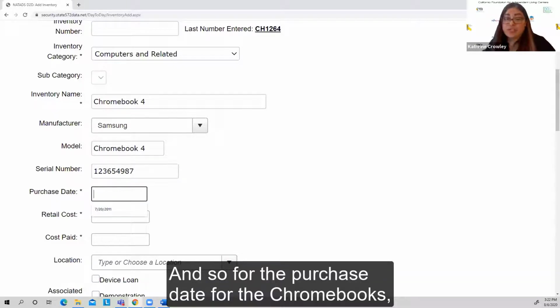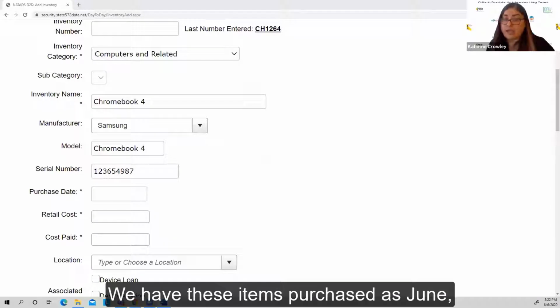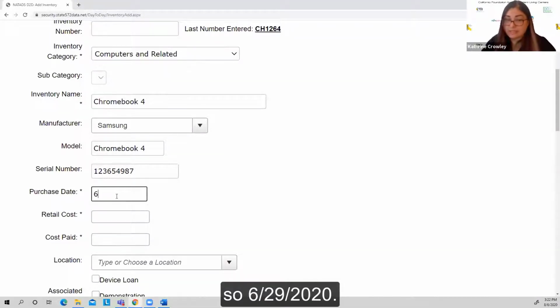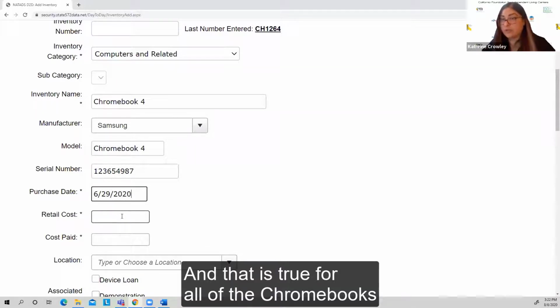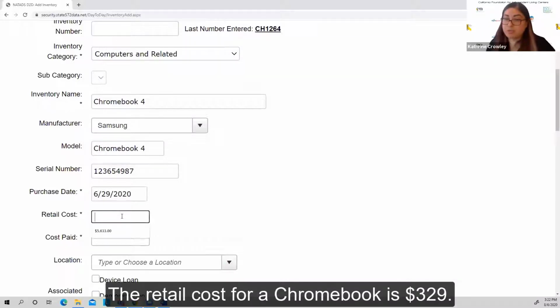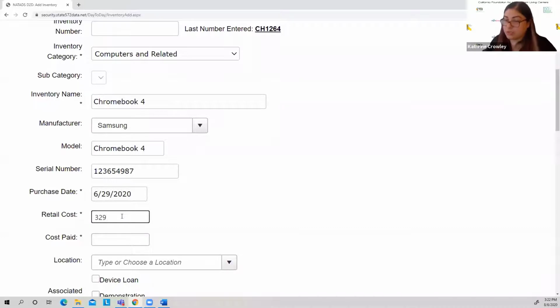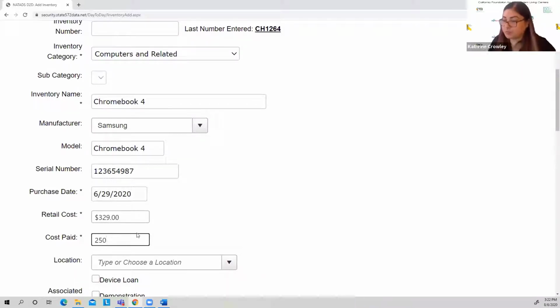And so for the purchase date for the Chromebooks, this is important. We have these items purchased as June, so 6/29, 2020. And that is true for all the Chromebooks. For this round of purchases, they were all purchased on that date. The retail cost for a Chromebook is $329, and the cost paid was $250.